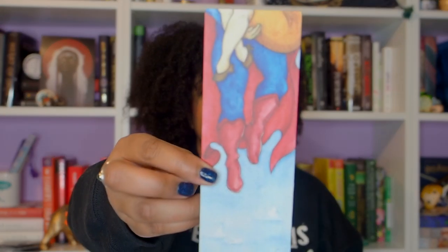Whether you prefer Clark Kent, the reporter, or Man of Steel, Superman, this exclusive double-sided bamboo bookmark has you covered, plus it's stunning.